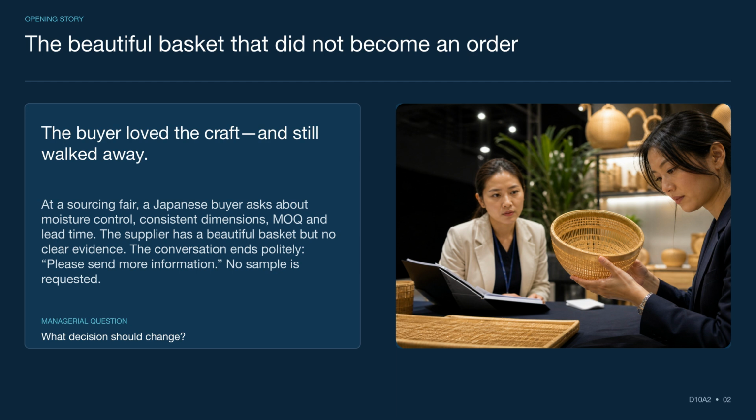Imagine a sourcing fair where a buyer loves the craft but walks away. Why? Because the supplier lacks evidence for moisture control, dimensions, and lead times. Without this, even a beautiful product fails to generate an order. We must understand how to replace this uncertainty with concrete proof.